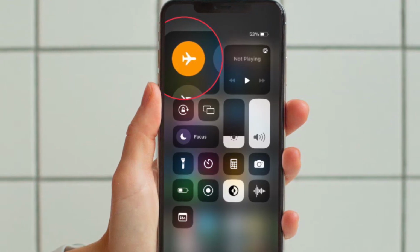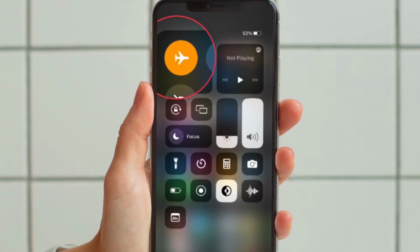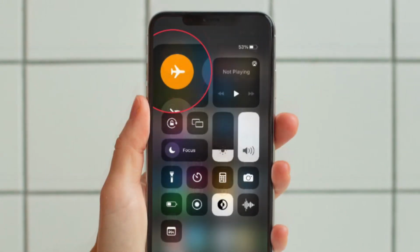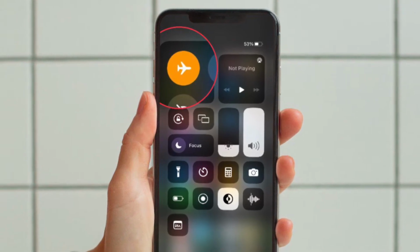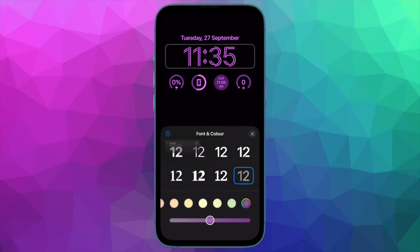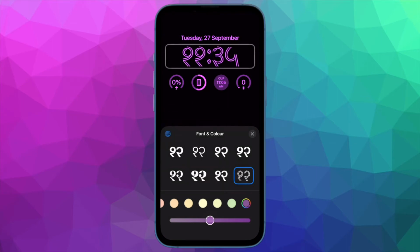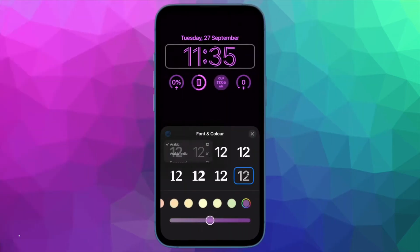And on iPhone with Touch ID, swipe up from the bottom edge of the screen to bring up the Control Center and then hit the airplane mode icon to turn it on. Now wait for some time and then hit the airplane mode icon again to turn it off. Now open any web browser and navigate to any site to check if you have sorted out the Wi-Fi issues. If you have, then you have gotten the better of the problem.